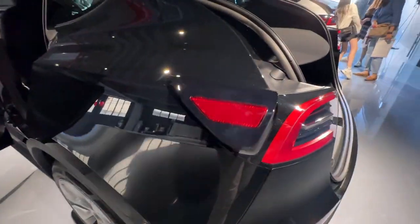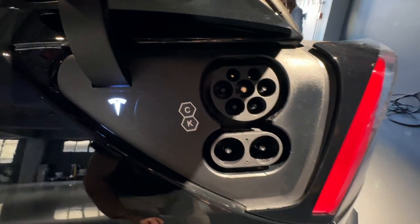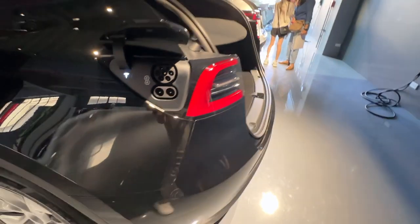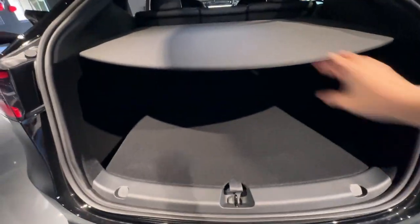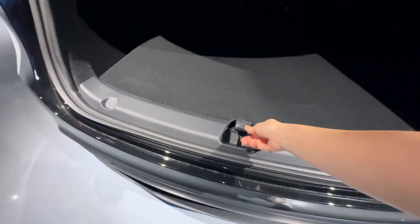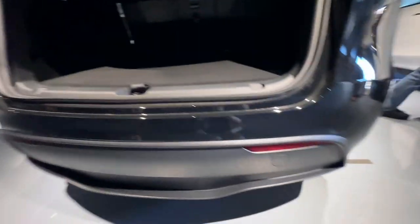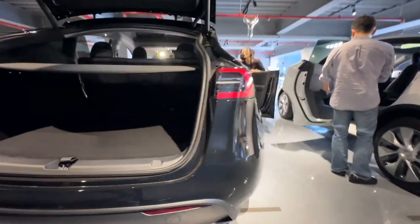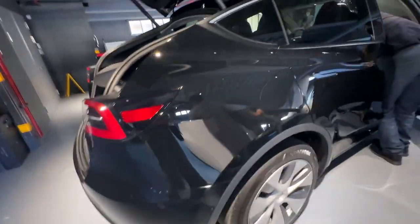And charge port. Trunk space. Very nice. Very nice.